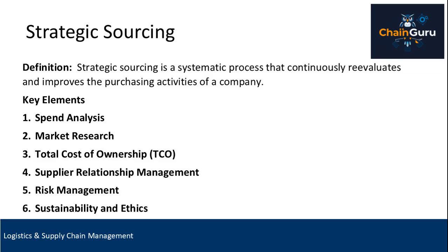Then comes total cost of ownership, or TCO. This goes beyond the sticker price and considers all the costs associated with a purchase over its entire lifecycle, things like shipping, maintenance, downtime, and disposal. Another pillar is supplier relationship management, or SRM. This focuses on building long-term, collaborative relationships with key suppliers to drive mutual value, not just minimize costs.